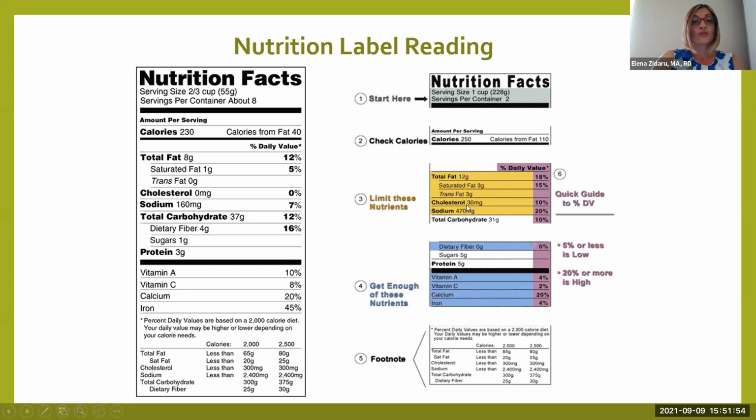But for the saturated fat and sodium, I ask people to look at the percentage rather than grams or milligrams, because sometimes that's confusing and it's harder to remember what my reference point is. But with the percentage, the rule of thumb is that when the percentage is 5% or less, that translates into low in that particular nutrient. And when the percentage is 20% or more, that translates into high in that nutrient.